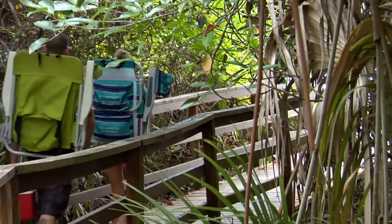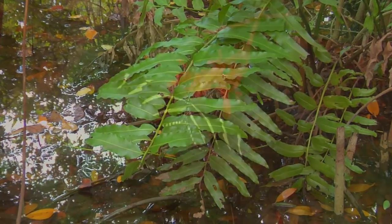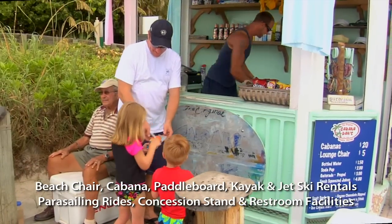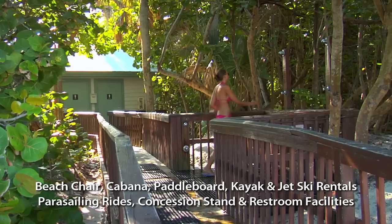Within the park is a tropical coastal hammock where you can see subtropical vegetation and native wildlife. Additionally, there is a concession area that offers beach equipment, refreshments, and restroom access.